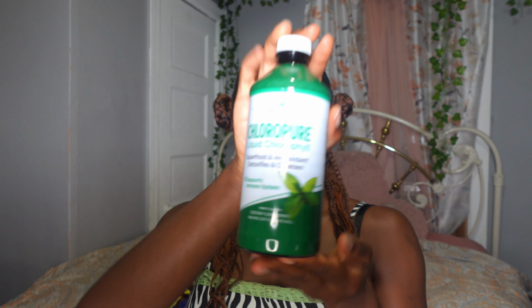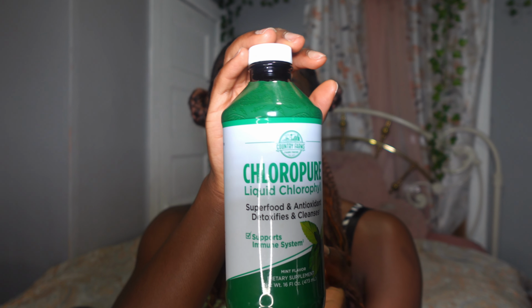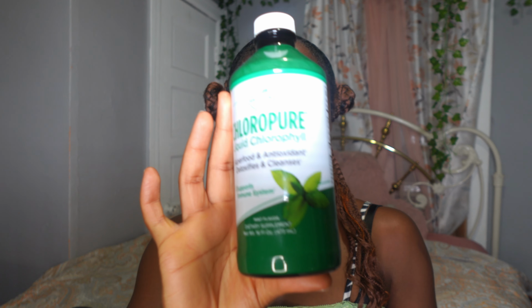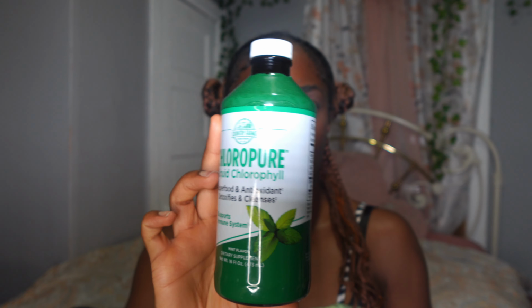Chlorophyll water. This is a brand I use. I got this from GNC, the place where it smells like vitamins and protein and all that stuff. But yeah, it's a chlorophyll supplement. Chlorophyll is basically the green stuff from plants, and it helps with everything. This helps with your digestion and stuff, and it just helps to clear everything up. Just something to detox and cleanse your body.